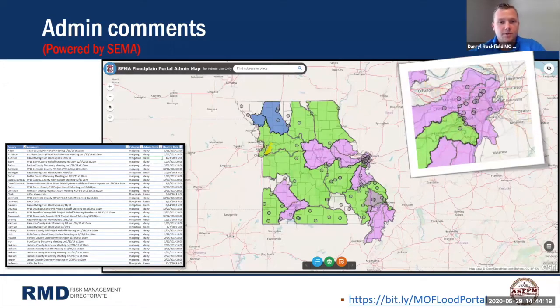We also have an admin comment layer, and this is used internally between our hazard mitigation division, our NFIP coordinator, and the mapping and engineering section. It gives us general information on what each of the programs is doing within the state and each of the counties, because the counties expect us to know what everybody else is doing when we go and have meetings with them. Sometimes we don't have time to have meetings every two to three weeks to go over what we're doing with the other agencies, so this is a good record for interagency action.